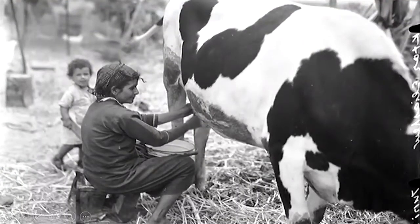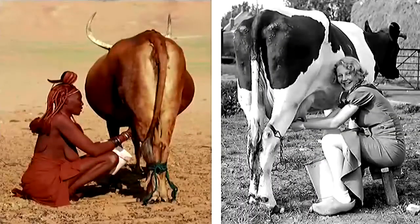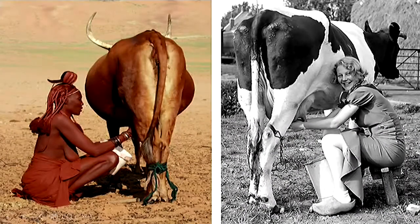Okay, let's move to another subject, milk. It's a nice old picture, the good old days. Maybe this is unintentional. It's not supposed to be all women doing this kind of work. This is a nice picture. This is a neat trick. You tie the legs at the back so that the cow can't run, and you can get that milk. This is innovation.